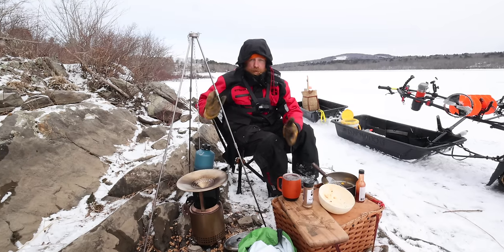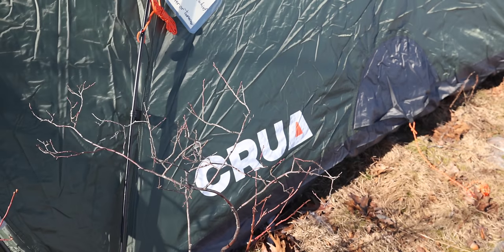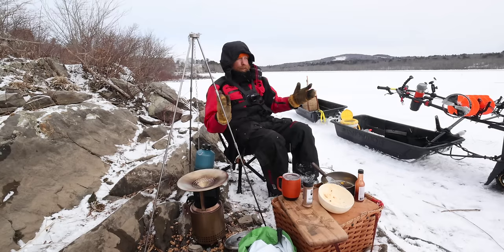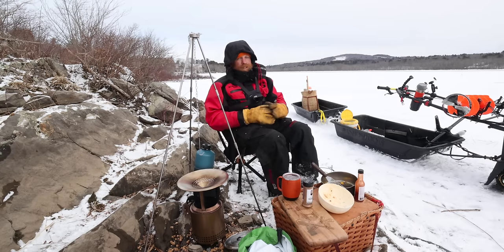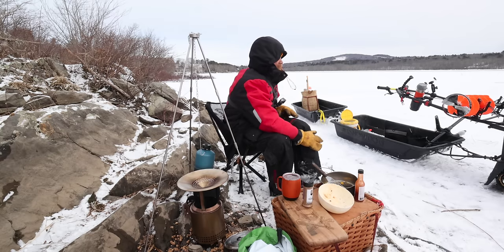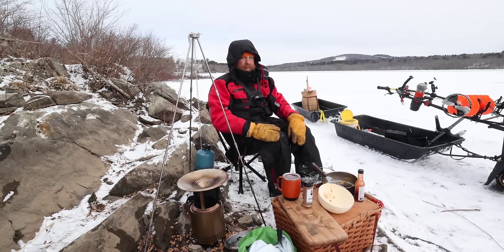And let's not forget Crua. Tenting in the wintertime, holy cow. That's amazing. And insulated, packing up as small as it is, I can go to Florida and be cold and sleep good with a little teeny AC unit in it. This is a game changer, I tell you.